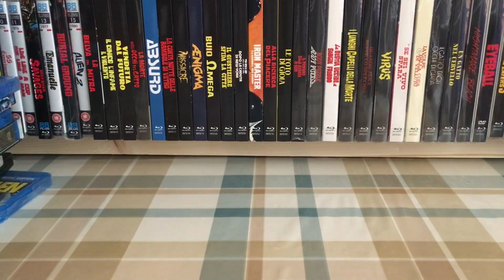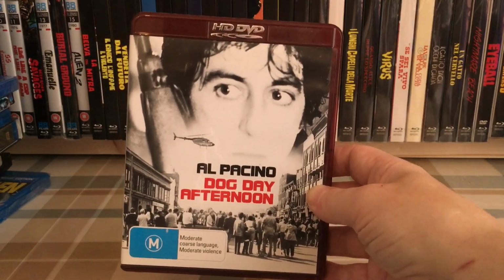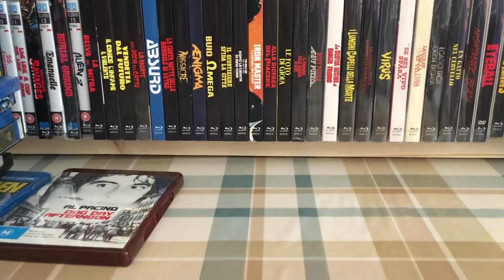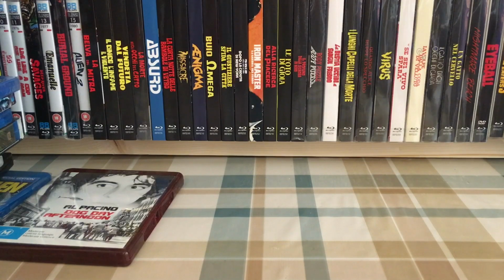So a few weeks ago I got some HD DVDs off eBay, and the same seller's been adding more for sale, and this is one that I needed for the Australian set. So we got Dog Day Afternoon. Didn't pay much for this. I think it was less than £3 with postage, so yeah, I was really happy to have got that one. That's aside for now, because that goes with something else which I cannot see in here. There it is. We're just looking through the pile there.